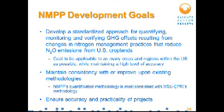Like I mentioned, the quantification methodology for this nitrogen management protocol really builds off of the MSU EPRI methodology, which has been adopted by both BCS and ACR. We have a little bit of a different process. For developing our protocols, we really have a multi-stakeholder process, and so though the MSU EPRI protocol was a complete methodology once we first were able to review it, we do take that methodology and others that we are considering to our stakeholder work group and pick and choose which aspects we want to include in our protocol.